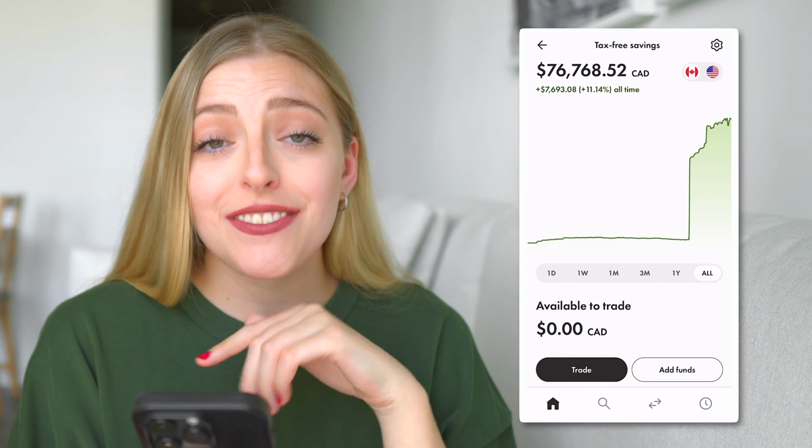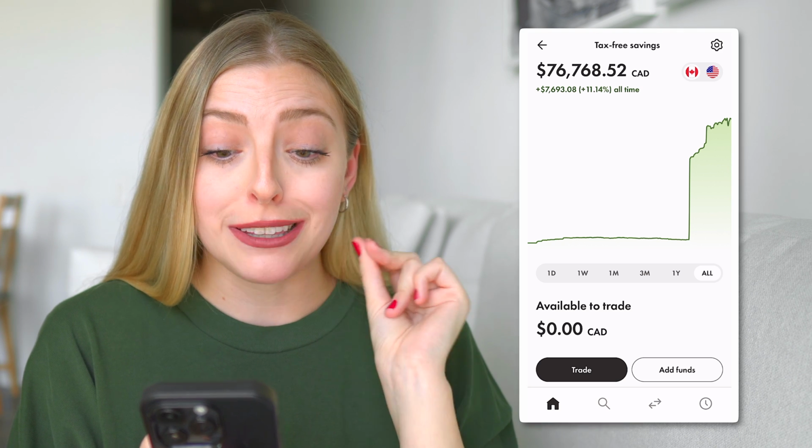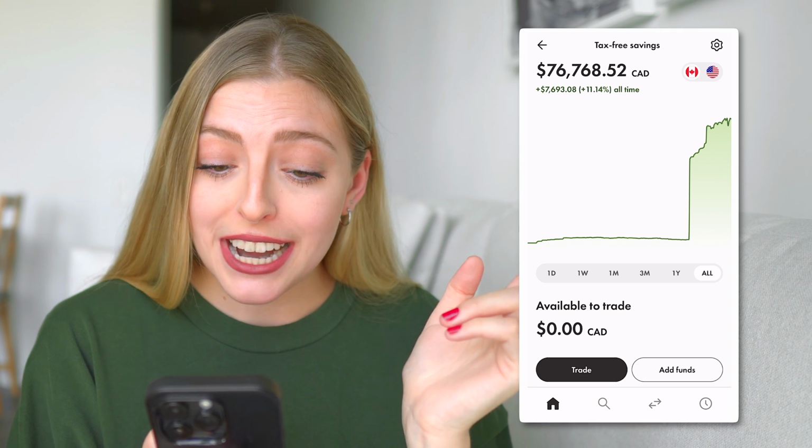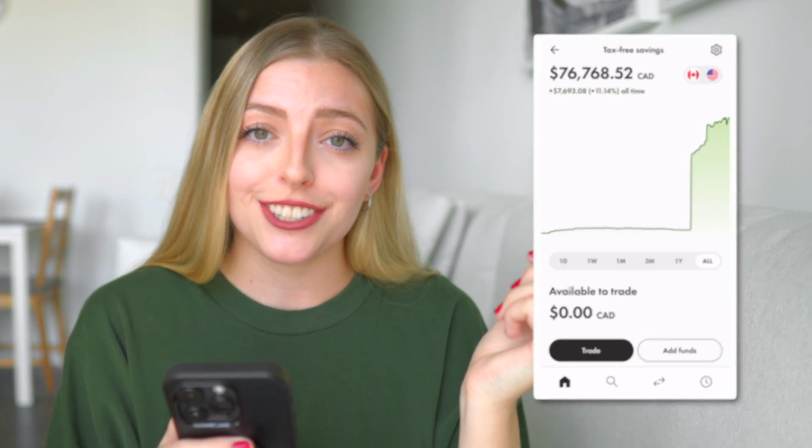Anyways, I'm telling you this because XEQT is what I decided to invest in inside of my TFSA, and right now, as it currently sits, my TFSA is maxed out, and all that's in there is shares of XEQT. Also, if we take a look at my portfolio, you can see my TFSA limit's actually $69,500, but my account is currently up 11.14% all time right now, so it's actually sitting at $76,768.